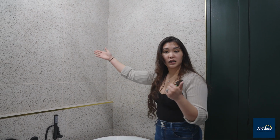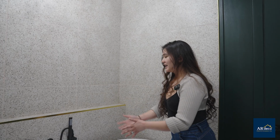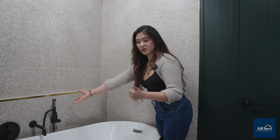Moving on to the tiles. So the tiles are terrazzo tiles, just like the ones we have at the kitchenette. The same brown color, very similar to the color of the tile. And then we have the ledge in here, just so every woman needs their storage. And then two-tone, everywhere we have black and gold. Right here, even the trim is gold. And then the handheld shower will be black as well in here.